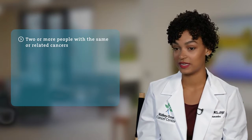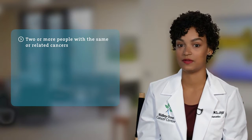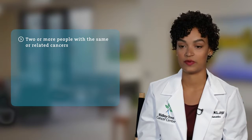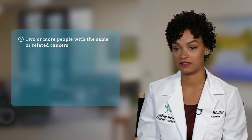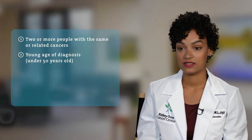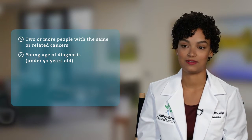There are certain clues or features that we look for in a family that might help give us a better idea if hereditary cancer could be a possibility. So we look for a few different things. One thing we look to see is if there's 2 or more people in the family with the same types of cancers or cancers that can come together. For example, if we see multiple people with breast cancer or perhaps a family where there's both breast and ovarian cancer.